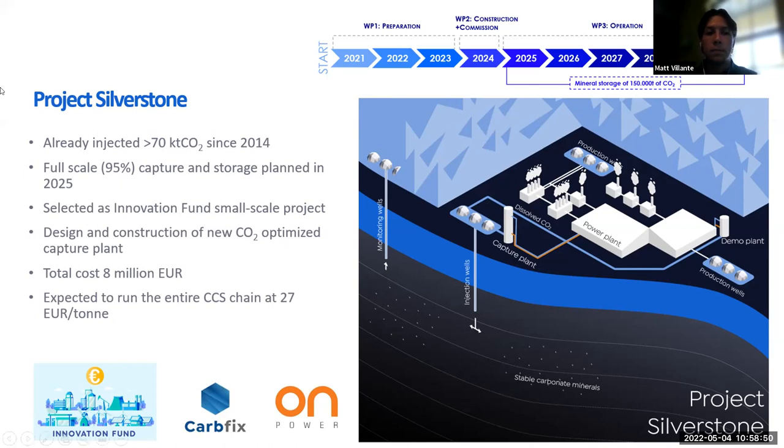So currently, a little bit above 70,000 tons of CO2 have been injected since 2014. However, that's only about 25 to 30% of the power plant's emissions. And so by 2025, they've planned to scale that up to about 95%.